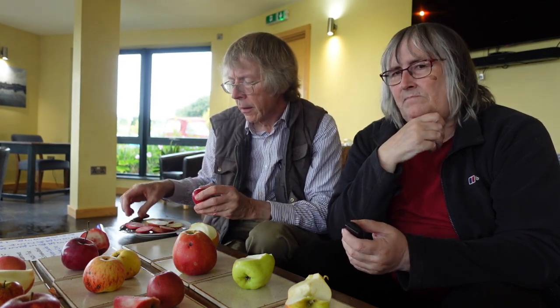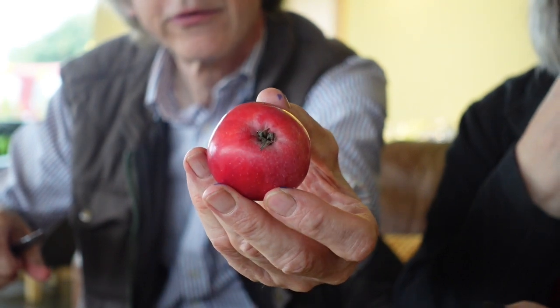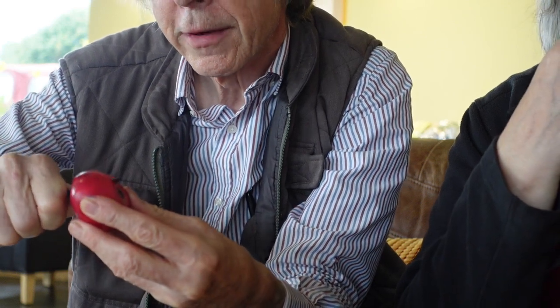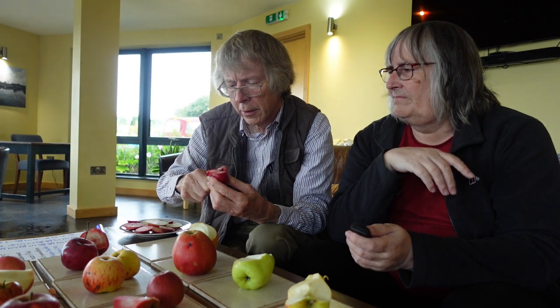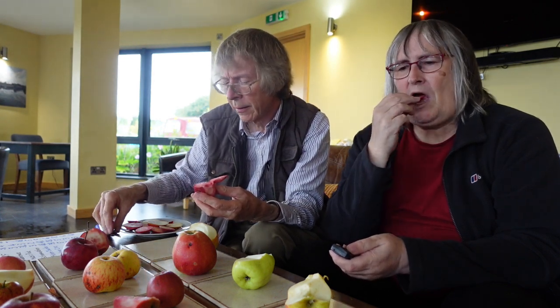Our last one is a little apple from a tree that originated from an old tree on a parish boundary in Essex, a village called Roundbush. It has crimson blossom. It's another red-fleshed apple. You can see its nice colour there. The flavour is a bit variable. Some years it's good, some years it's not so good. This is true of most earlies. They're particularly susceptible, the flavour's particularly susceptible to the weather.